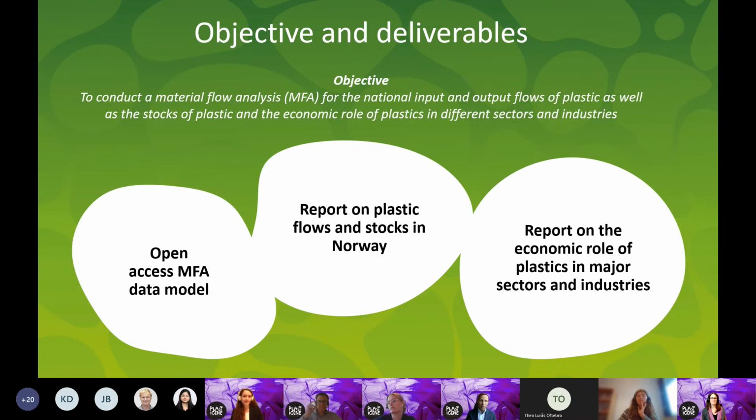After mapping the volumes and the usage of plastics in the different sectors, we'll look at the economic role of plastics in the major sectors. We'll do that by using trade data combined with data on productivity and output in different sectors and industries. Now that we have a combined picture of the volumes and the economic importance, that will provide a basis for the selection of measures that is done in work package 4. We would also be able to feed back the results from work packages 3 and 4 into the MFA model to look at potential effects of those measures that are identified.